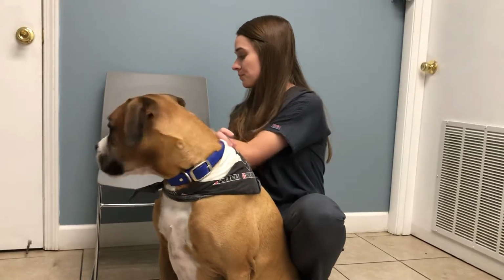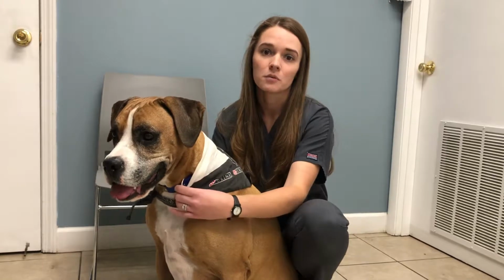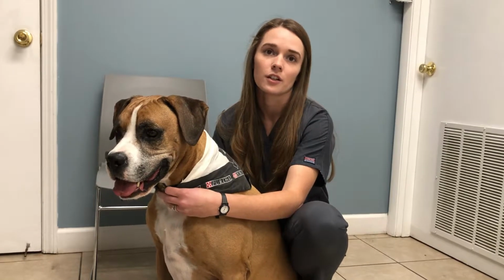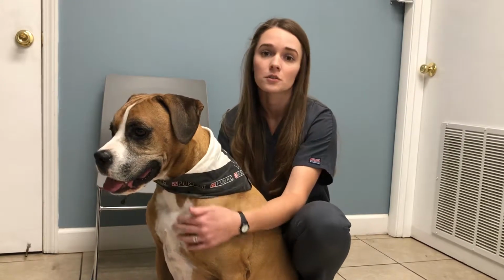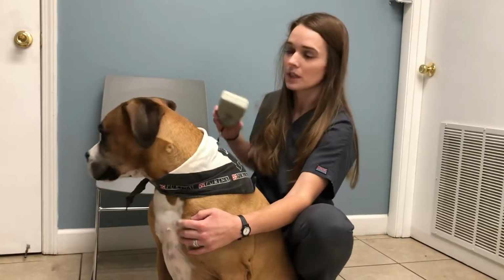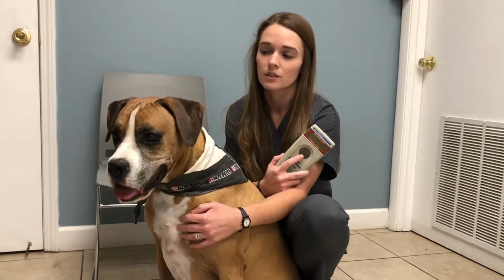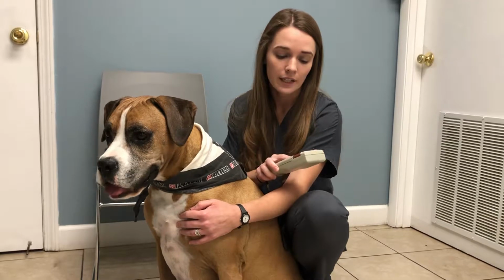Great. So who can scan my dog's microchip information? So not just anybody. You will have to keep in mind that your dog will need to be taken to either a shelter or a vet's office, or someone that does have a scanner. So we have our scanner here. This is also a universal scanner. This is what we actually use to scan the dog.